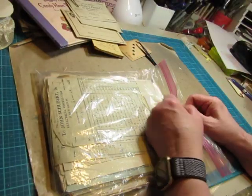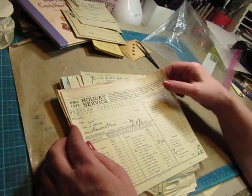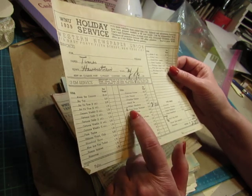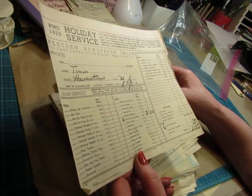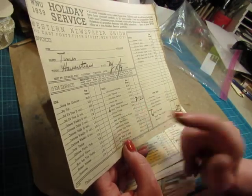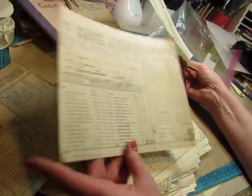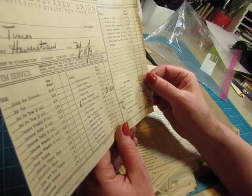And lastly, I got this bag. And they charged me $5 for this bag. And I don't even know what's in it. 1939 Holiday Service, Western Newspaper Union. So apparently they bought News Events Illustrated for $2. Six pages, $2 per page, I guess. No, that's not right, because the total was $227. Total column, I don't know what it all means.